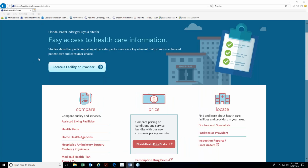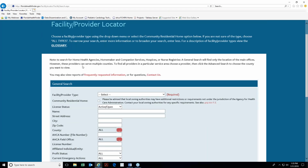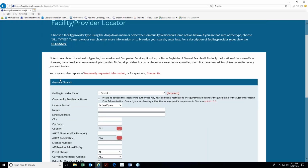So let's begin with the most popular tool, that Facility Provider Locator tool. And to use this, you'll just click the blue button right here at the top of the screen. When you click that button, next click the red Search by Facility Type or Location button. And this takes us to the Facility Provider Locator tool.